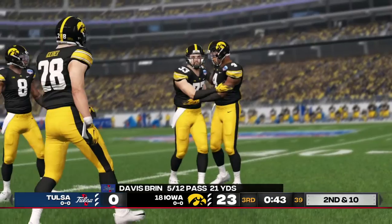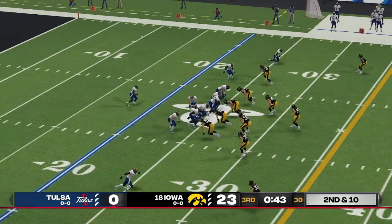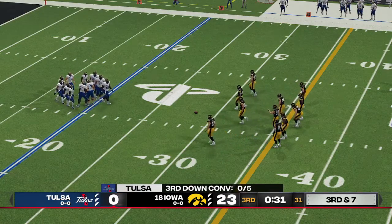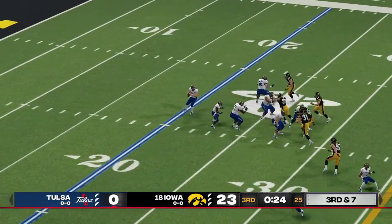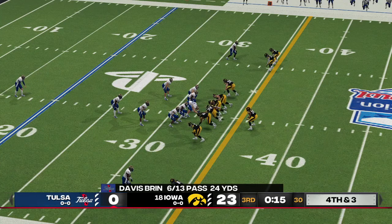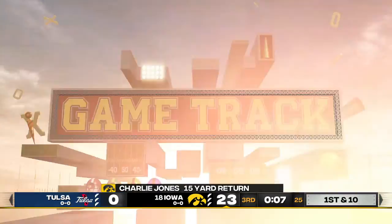Just throws this one away. From their own 25-yard line. Second down. They'll bring him down at the 28-yard line. Steps out of bounds. Right around the 32-yard line. Wilson is the punter. He's pushed out of bounds at about the 49 for Tulsa.